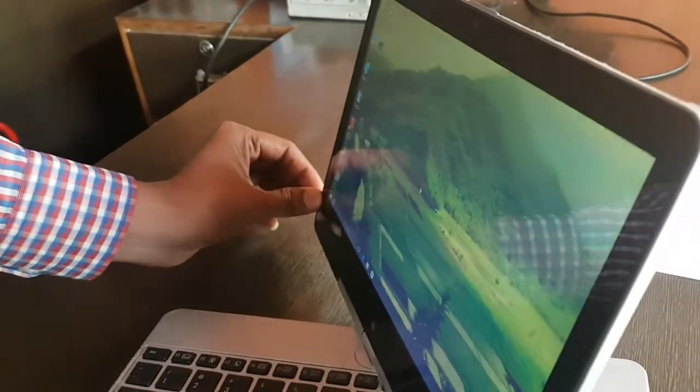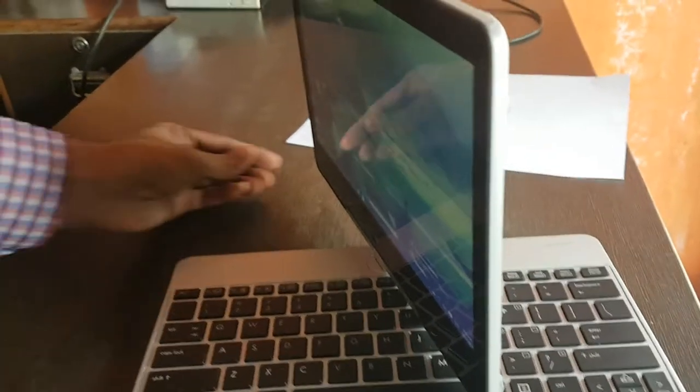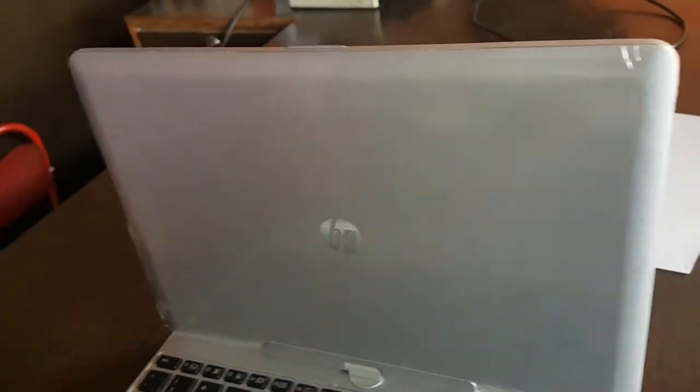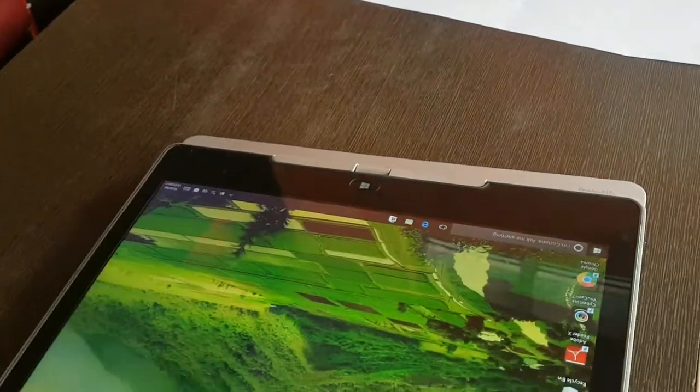360 degree rotatable. And it's 11.6 inch screen. Everything is touch.